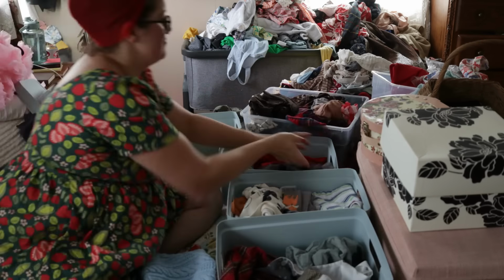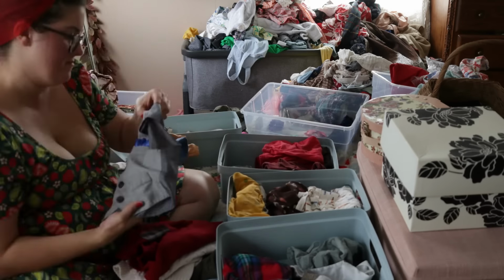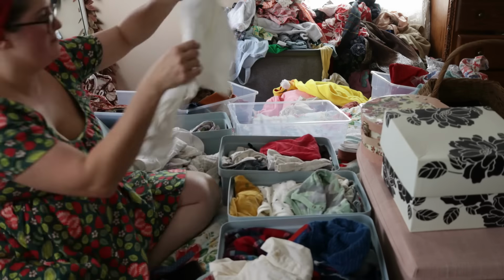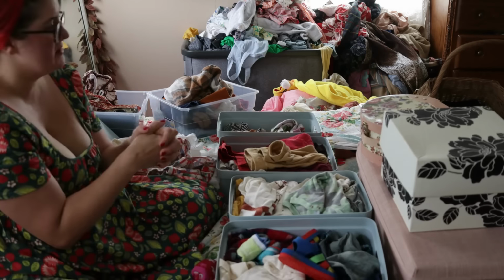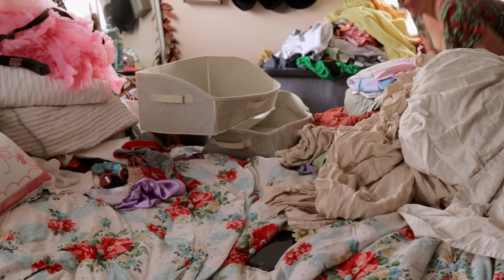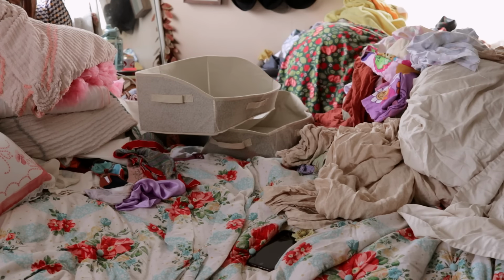So it was really refreshing to actually go through all of this. And here you can see me sorting the baby clothes, which I also decluttered because I hadn't gotten rid of some of the things that didn't fit him. But yes, the system is working very, very well, so I'm really happy with it.